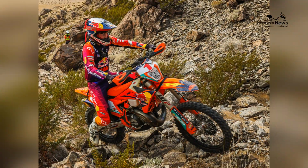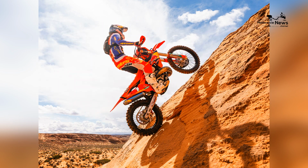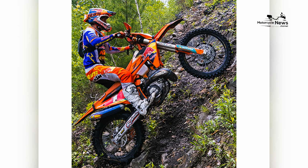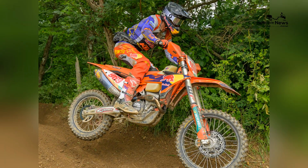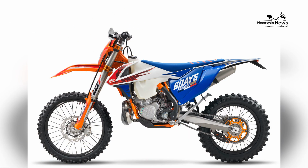1. Iconic 300 cubic centimeters two-stroke engine. At the heart of the 2025 KTM 300XCW Factory Edition is a proven 300 cubic centimeters two-stroke engine, delivering exhilarating power with a smooth, broad power band. The engine has been further refined for 2025 to offer more low-end torque and improved throttle response, making it a perfect choice for technical trail and extreme enduro riders.